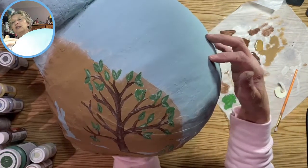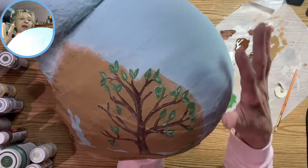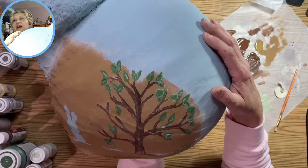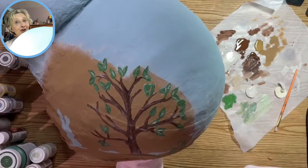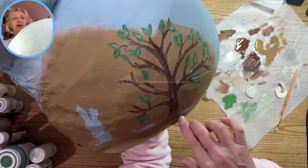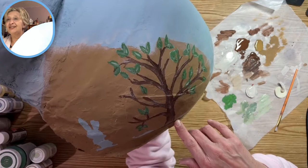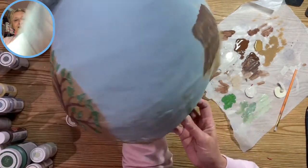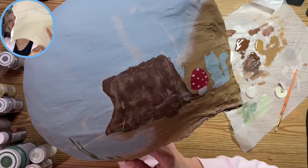right here, the words "worth the wait." I'm not going to freehand them or paint them that way. I think I'm going to use vinyl either as a stencil or actually put the vinyl on here. I don't know how it will stick, but it's worth the try. And here's the tree that I did so far. You know, it's nothing fancy. It's just me coloring with paint. And there it is.